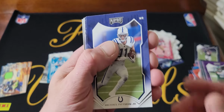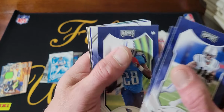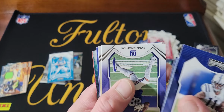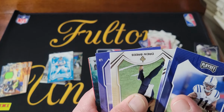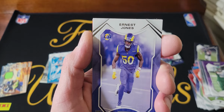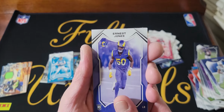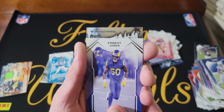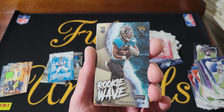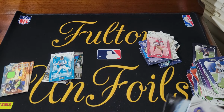Let's focus here. Michael Pittman. Stephon Gilmore. Chris Johnson. Zeke. Drew Brees. Our last rookie is Ernest P. World. Jones. And I guess I lied about the last rookie. This is a rookie. It's a rookie wave. Travis Etienne Jr.